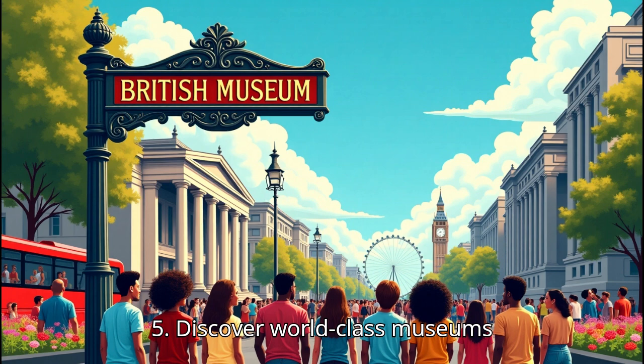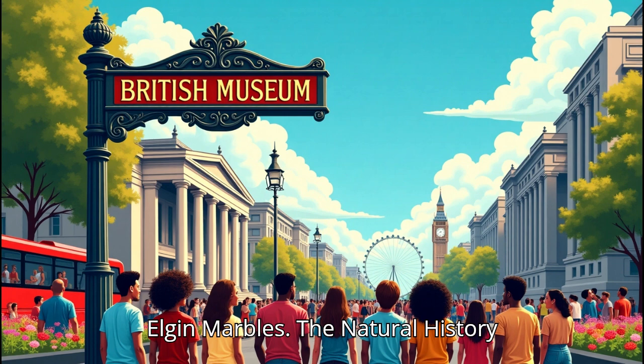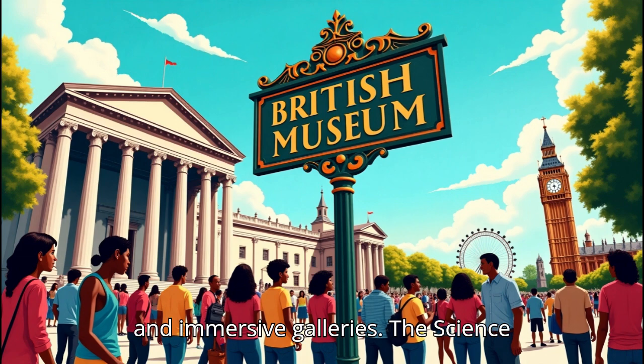5. Discover world-class museums. London boasts an array of museums that cater to all interests. The British Museum, home to the Rosetta Stone and the Elgin Marbles. The Natural History Museum, famous for its dinosaur exhibits and immersive galleries. The Science Museum, perfect for kids and families with hands-on exhibits.